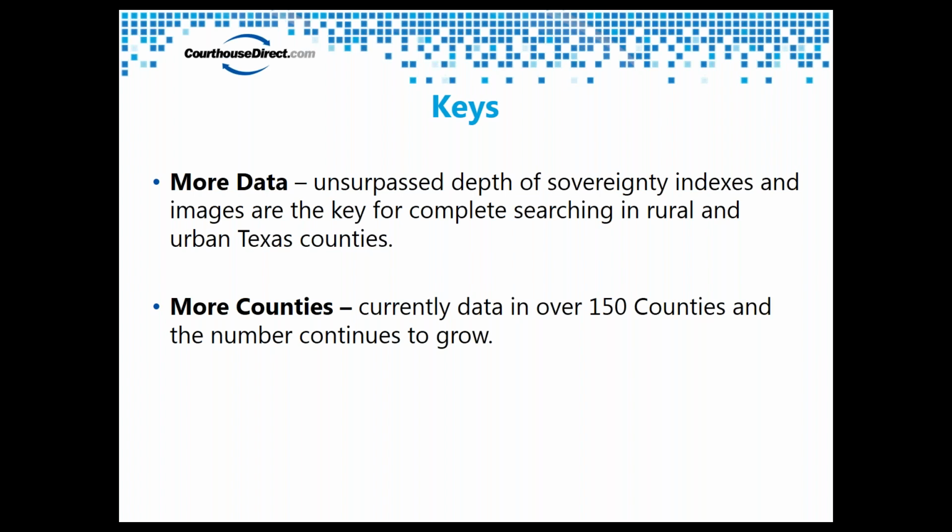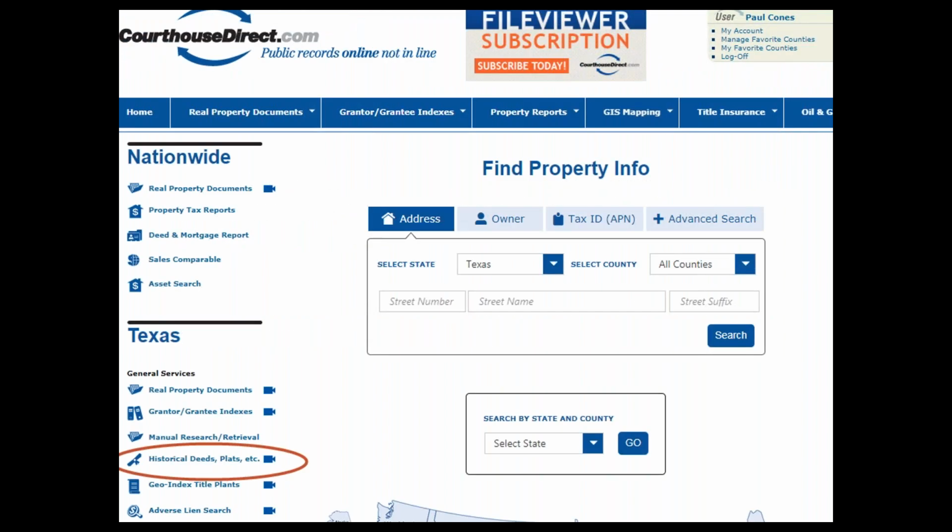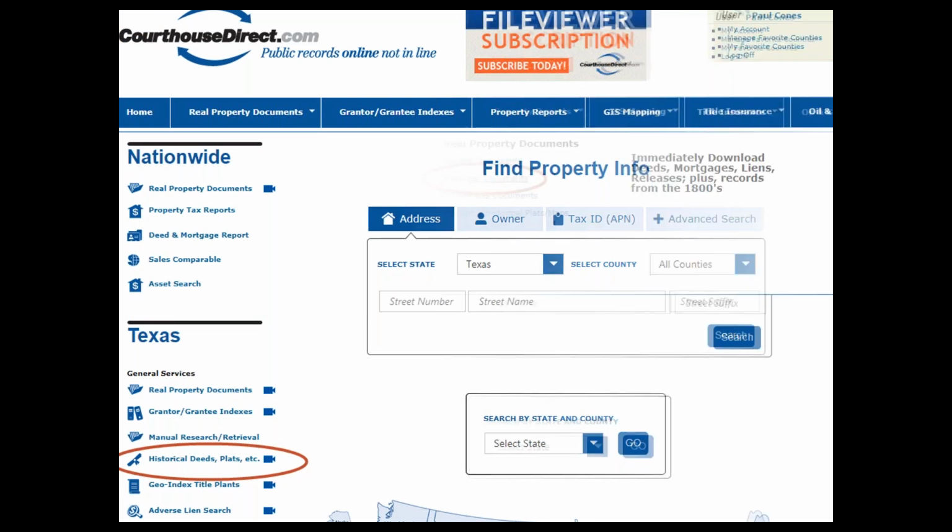Some of these counties we have pretty much every piece of paper in the county, and then other counties we've started on, getting the grantor grantee indexes, perhaps getting the deed records and the oil and gas records, and then we're working on getting the additional records too. And so to find these records on Courthouse Direct is pretty easy. You just look along the left-hand side. You'll see a button there that says Historical Deeds and Plats. That will take you straight to the historical records.